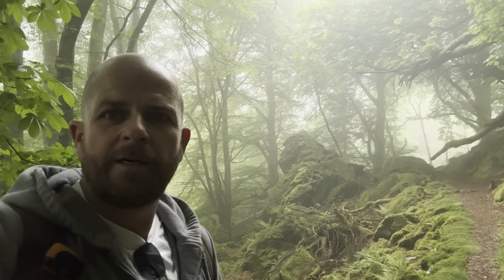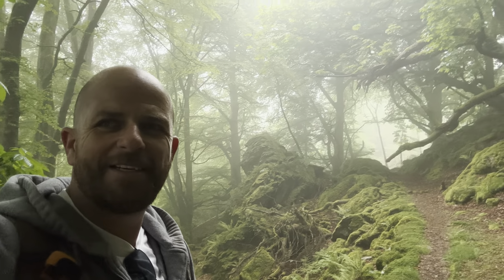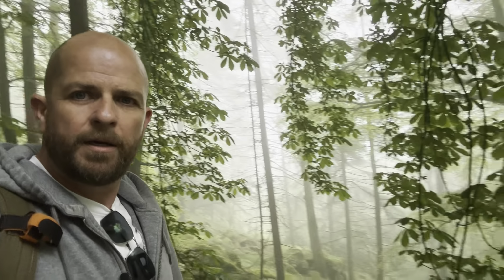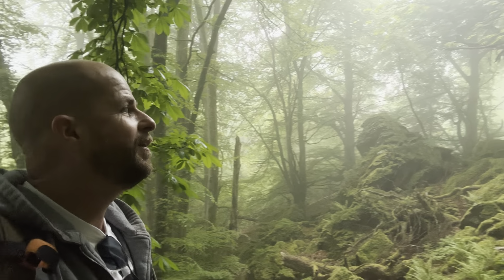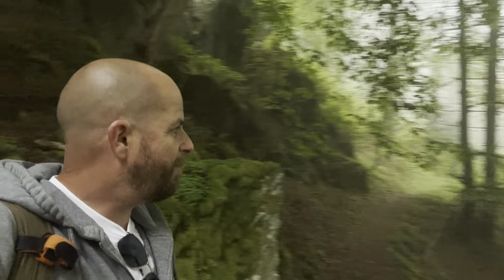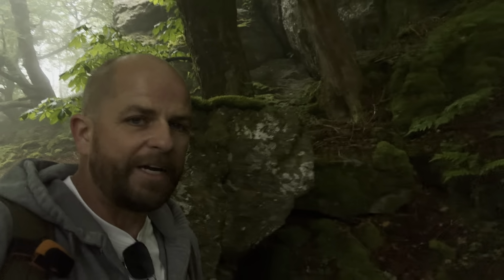It's a rather misty Perthshire this morning, which is lovely. A bit of Scotch mist, and it really adds to the atmosphere of the place. Lovely, isn't it? Quite haunting actually. It's like a scene from Jurassic Park. You can just imagine the dinosaurs coming flying through there. But anyway, we're on this path and we'll see what we can find. Come on.